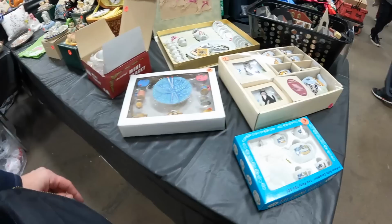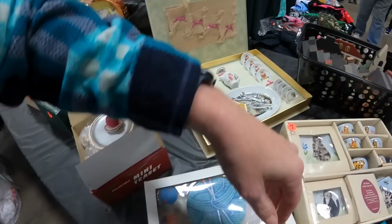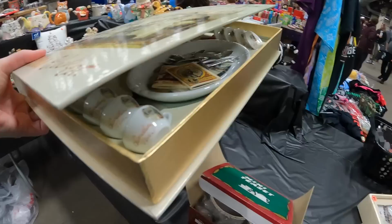It's a really cute tea set. That's cute too. Puss in Boots. Made in Germany for doll masters. Ooh. I kind of want to get that. I think I'm going to get this set. Would you take five on that set? Sure. Okay. I'm gonna get that. I'm gonna keep looking around.